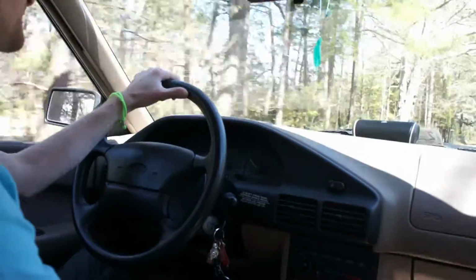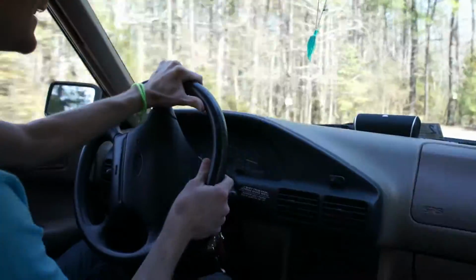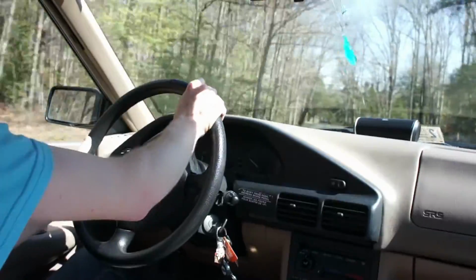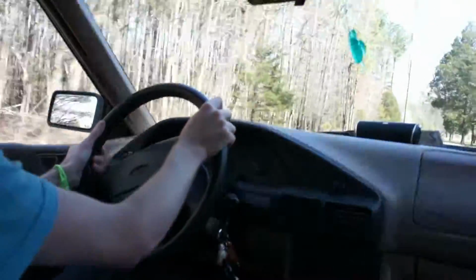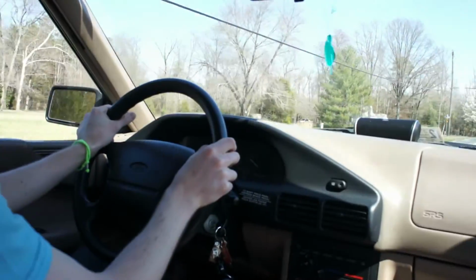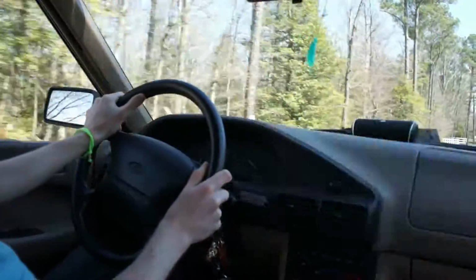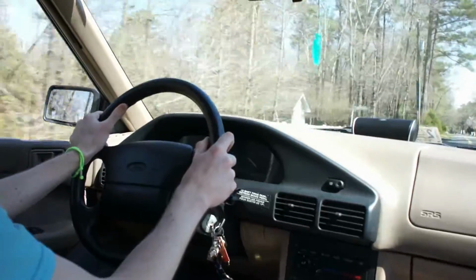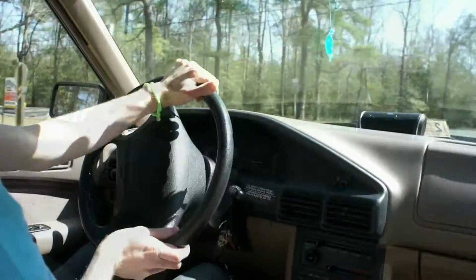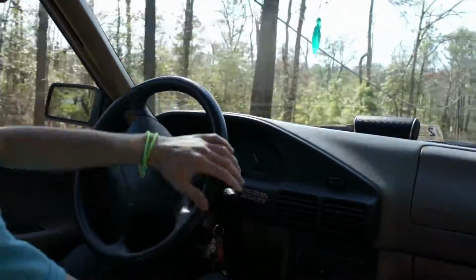Picked a better road. This just pulls through these corners just so nicely. There's just nothing to it. Everything being kicked up and all that stuff rolling around in the back. Back on Escort.